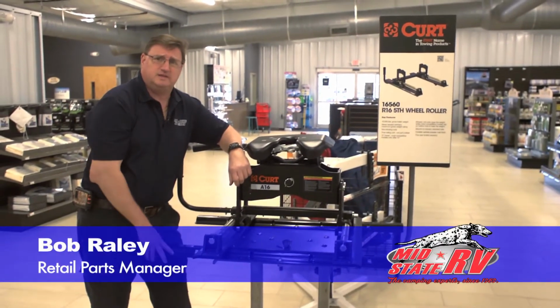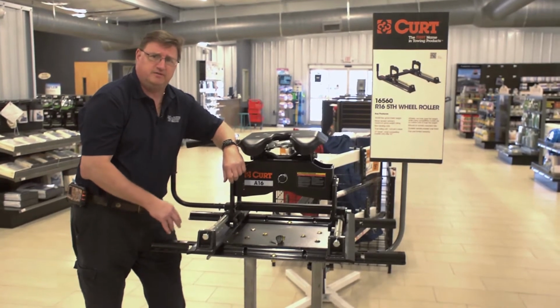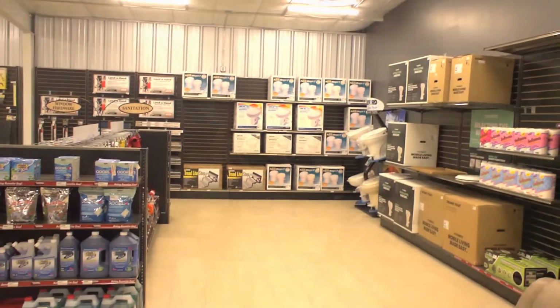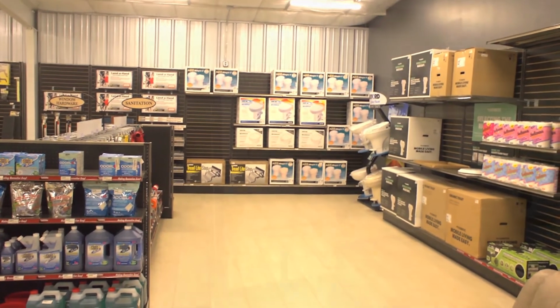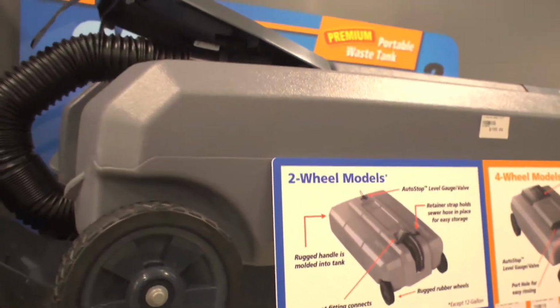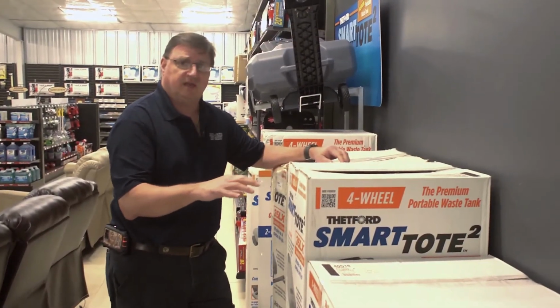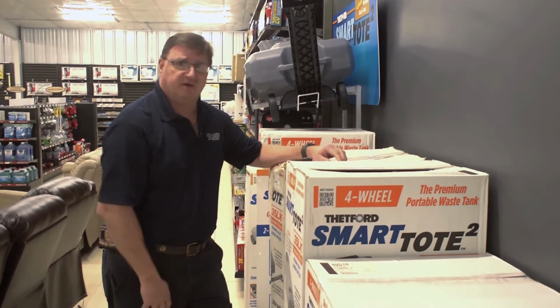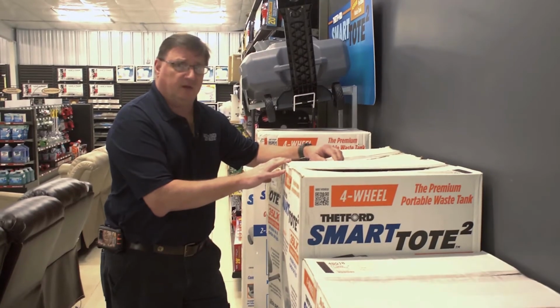Just wanted to let you guys know out there that we are now the local Platinum Curt dealer for the area. We can get anything in your Curt needs. If we don't have it in stock, I can have it here for you. Another one of the great specials we have here at Mid-State RV is the Thetford four-wheel totes. We're discontinuing this line and going to a different line to give you guys better service, but we are selling all of the Thetford totes at or below cost.